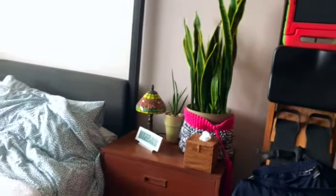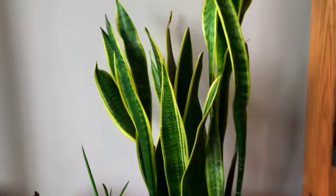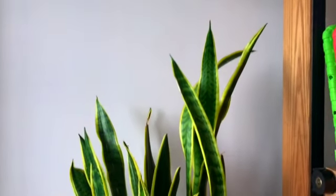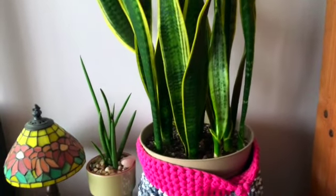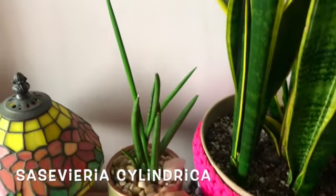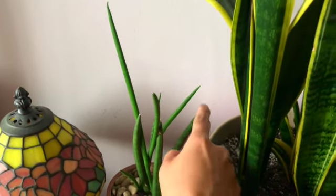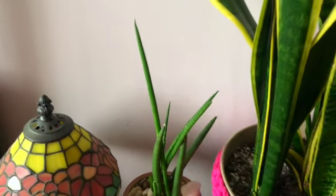Okay, and so let's go to my husband's side of the table. I have this one big Sansevieria. It's over a year old now and it's growing really tall and nice. I forgot the name of this, but I will put it on the screen. And this is the Sansevieria cylindrica. I think I got this one from my friend. When he gave it to me, it was just these 3, and now it's produced so many babies, and they're going everywhere.